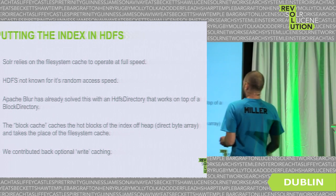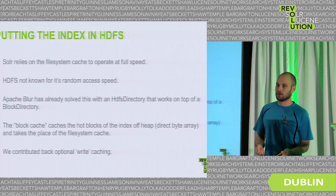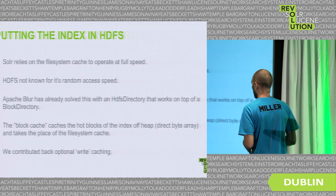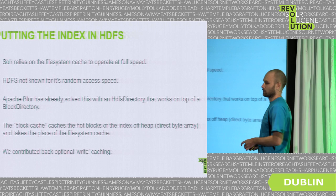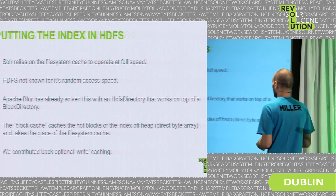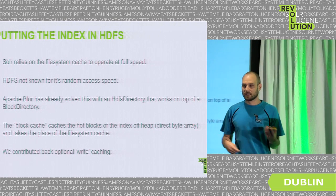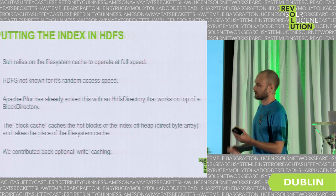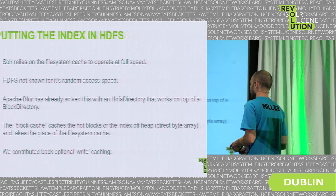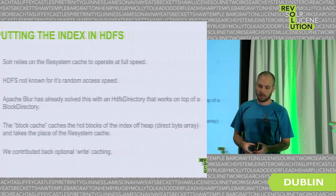So basically, you need some sort of caching mechanism to replace that local file system cache. And the Apache Blur project had already worked on this. They had an HDFS directory implementation that we could just grab rather than implementing ourselves. And on top of that, they had built a block cache implementation that basically caches reads. We actually added write caching support too for better near real-time support. But so we were able to take this and integrate it with Solr.